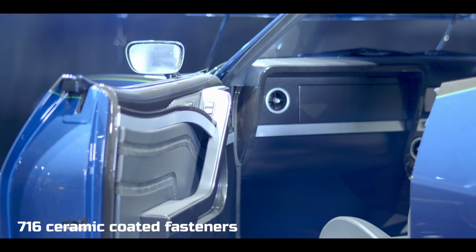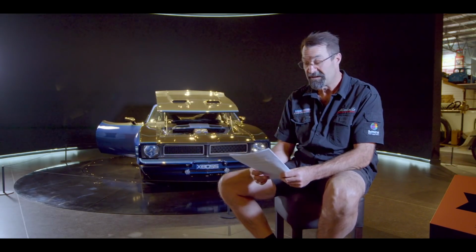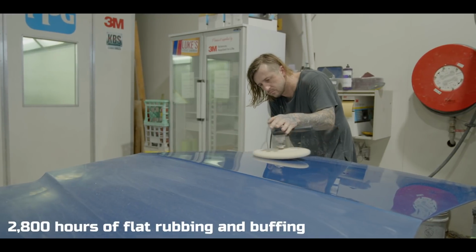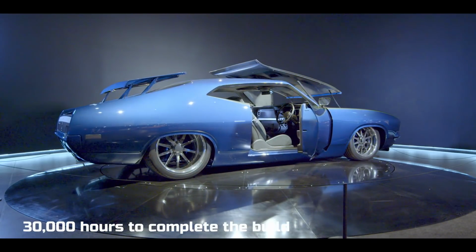716 ceramic coated fasteners, and every one of those has been modified to fit in a specific spot, and they're all hidden. 2,800 hours to flat rub and buff the gloss on the car. 30,000 man hours to complete the entire build.